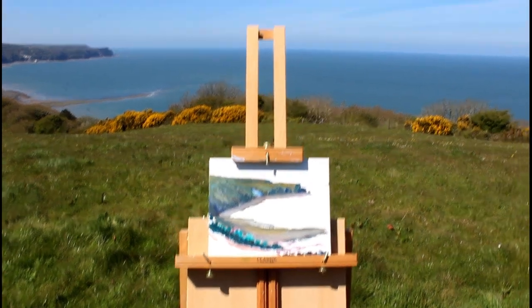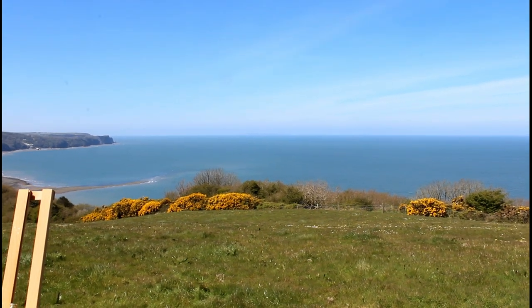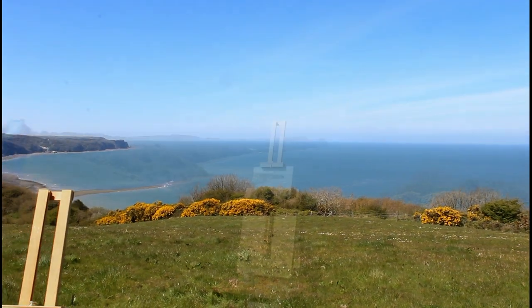Keep going. Oh, just so that you know, out there now, starting to poke through the mist, is Lundy Island. Hey, hello Lundy Island. It's out there somewhere.